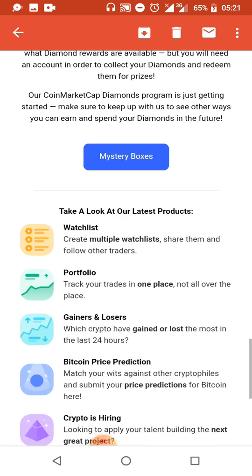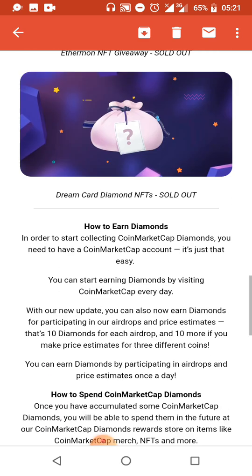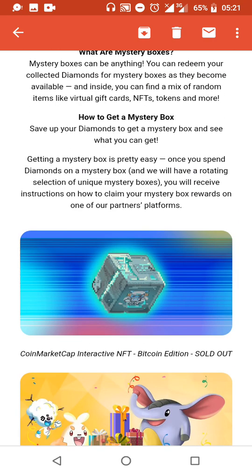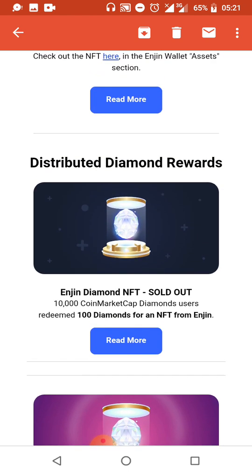So guys, I hope this update is helpful for you. I just hope it motivates you. You can check what we've done so far on CoinMarketCap Diamonds and see the leaderboard of people that are currently mining on this program. So guys, join in on this. It's going to be profitable. It's free to join, and it's very beneficial.